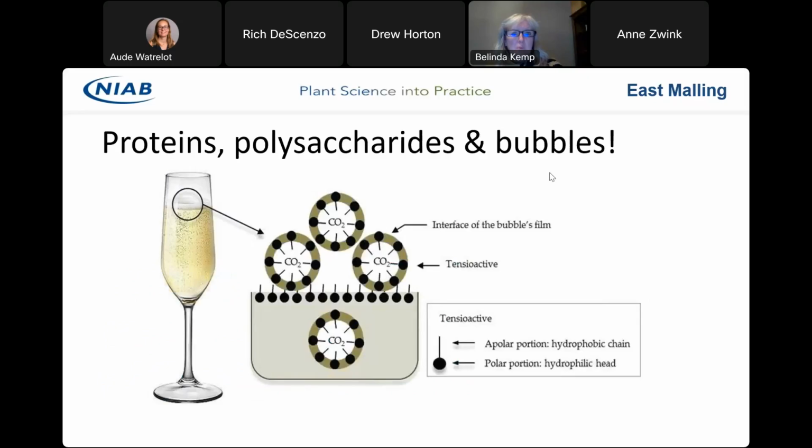Going back to my point about the foam, which is why I wanted to include this: what's so important for traditional method foam to be integrated and balanced is the complex of the proteins and polysaccharides for the bubbles around the surface. What can happen again is that if you have too much foam, that's as problematic as not having enough.